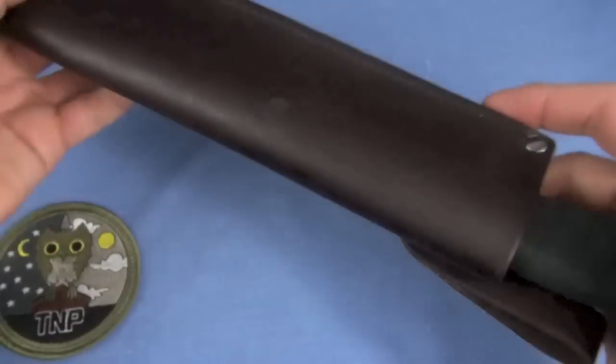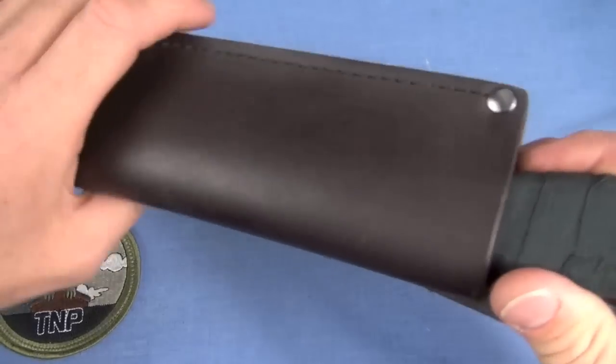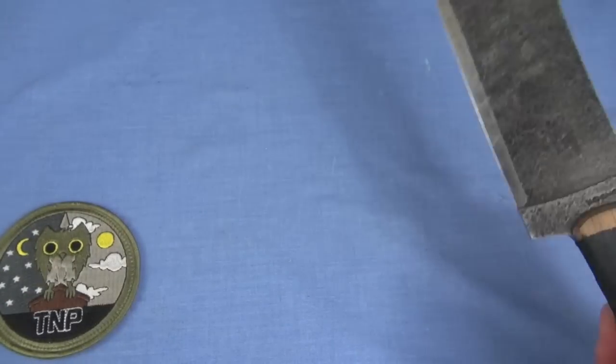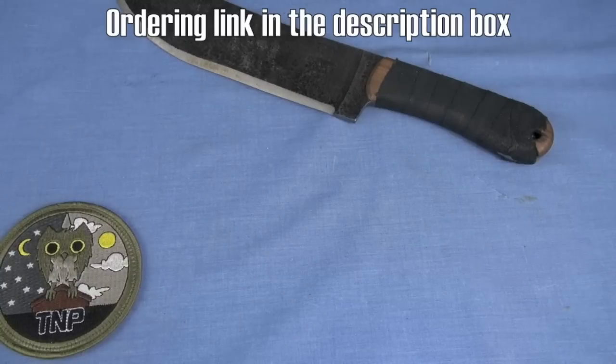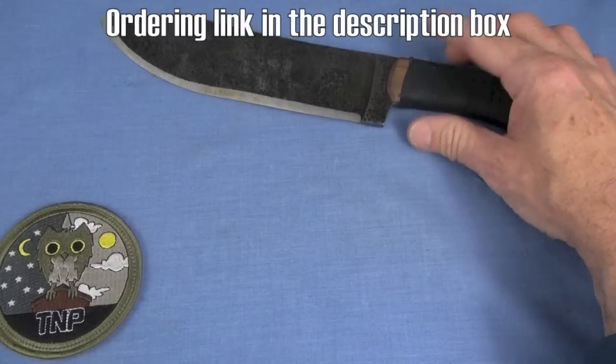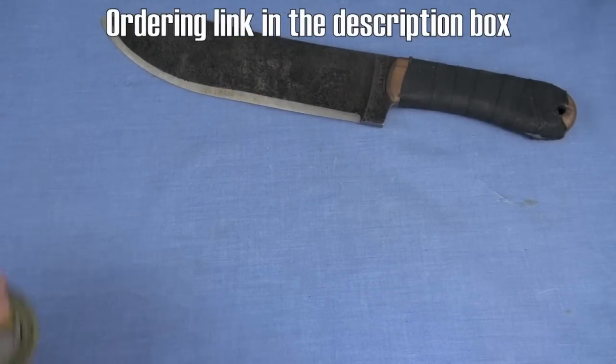It locks in. This is not a fighting knife, by the way. Notice I totally didn't say the T word. It's not. It's a woods blade. Competitive options. There's a lot, but you're going to be hard pressed to find one this cheaply. I should say this affordable.